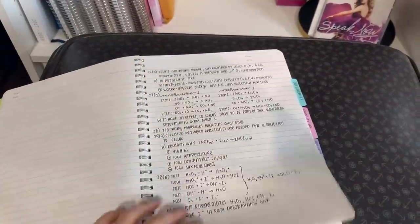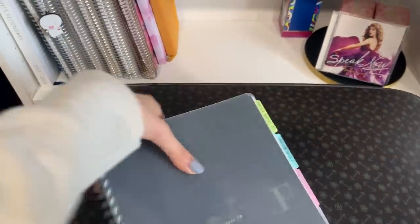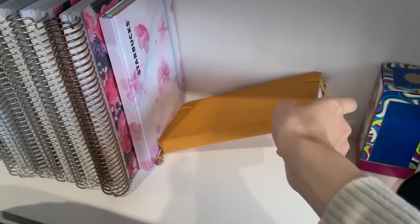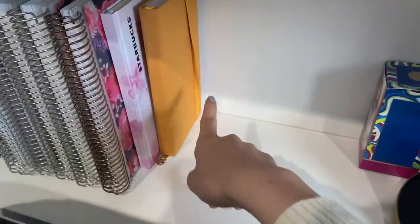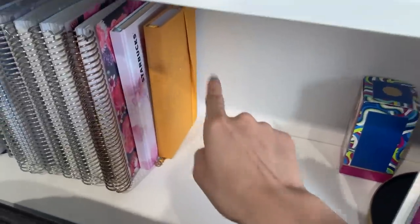Oh my god. I don't put nearly as much time and effort into my notes anymore. I also have this Starbucks cherry blossom notebook, which I haven't used, and my Archer and Olive slim notebook, that elastic I have to fix later.